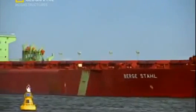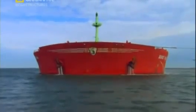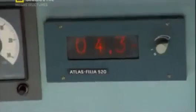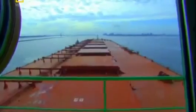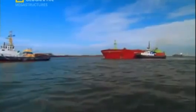And the Stahl's slow, white-knuckle push begins. They have 10 minutes to make the port's entrance. Transponders on the belly of the hull signal the increasing squeeze via echolocation. UKC, or underkeel clearance, begins to plummet. The channel's width narrows to the point of no return. It would be incredibly difficult to turn the boat around now.